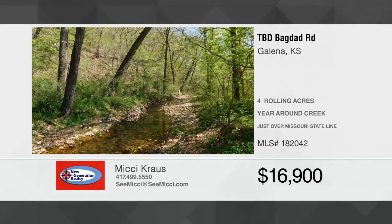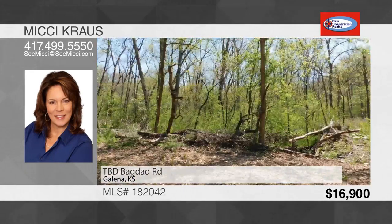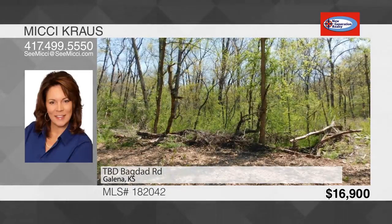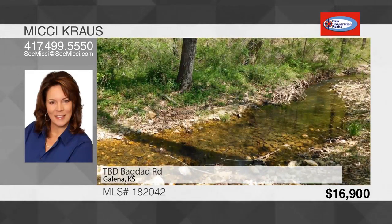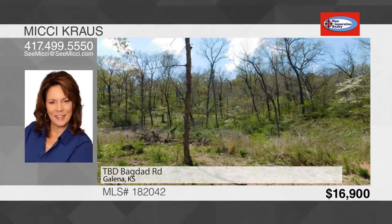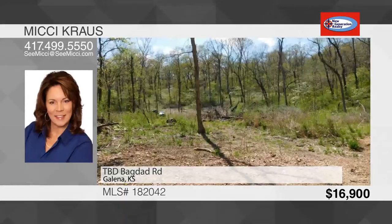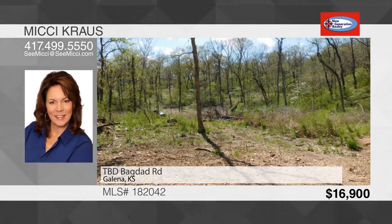Come and see this beautiful and secluded property located on the Missouri-Kansas line and within Galena Schools. There are several lovely building sites. Live year-round by the creek that runs throughout the property. The electric is at the road and all you need is well and septic. This is one you don't want to miss. For more information and to schedule a showing, contact Micci today.